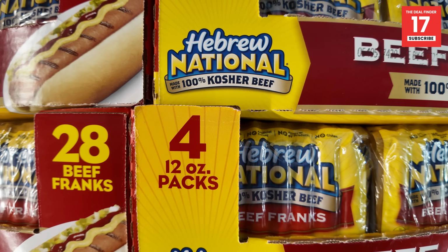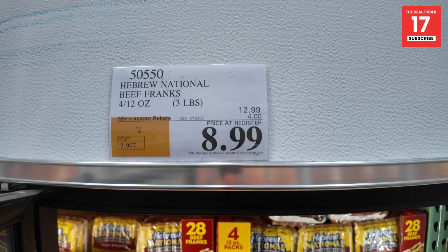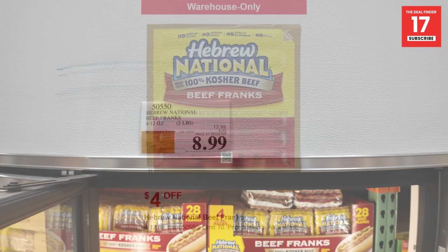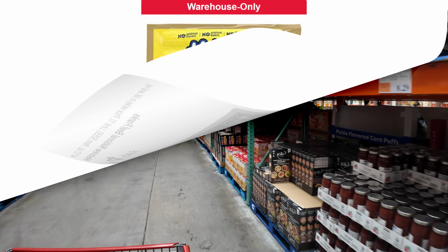Each package is 12 ounces, so we do get a total of 28 beef franks here. And today, look at the price, $4 off, bringing it down to $8.99. Keep in mind, friends, I did mention this, they do have nitrites in them.